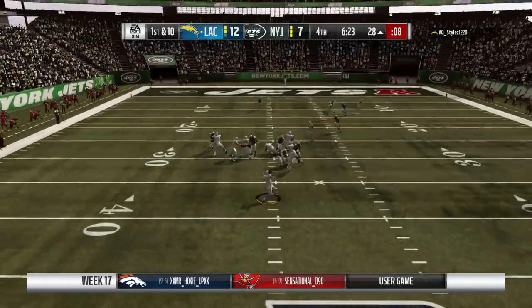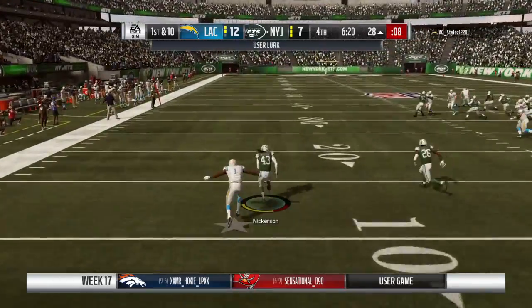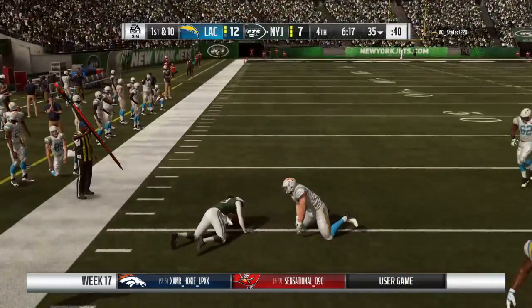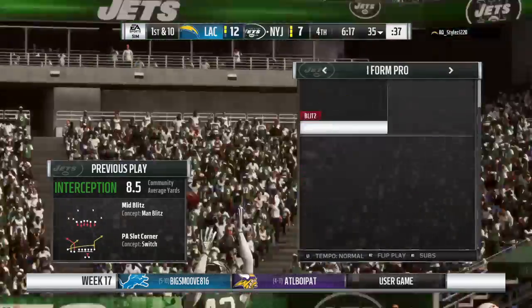He'll look to throw. And look at this. They get the turnover they needed. It's intercepted. Picked off down near the 5. And a very good return as he takes us all the way up to the 35-yard line.